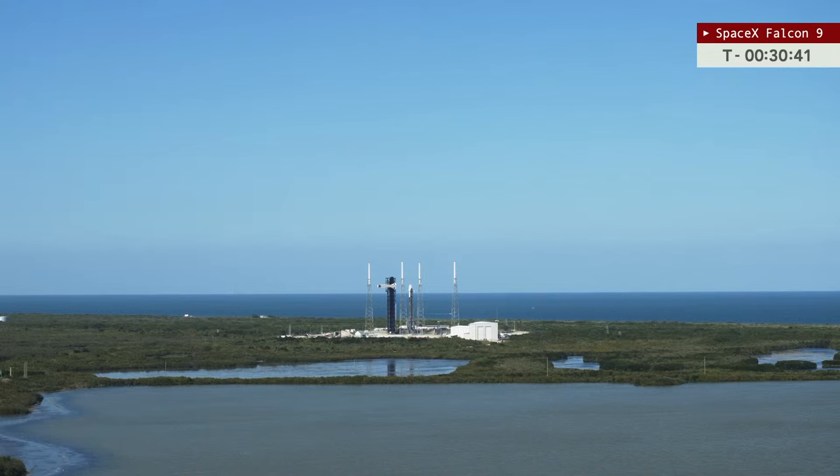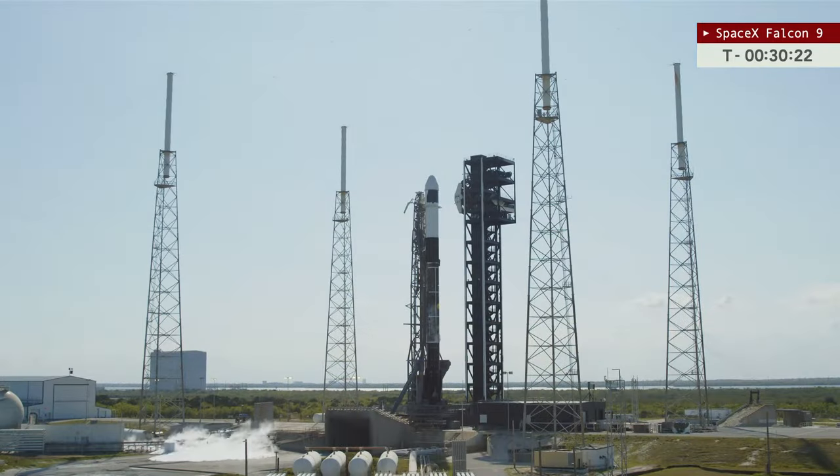The booster flying today is tail number 1080 in the SpaceX fleet. It will be making its sixth journey into space. It's not the first time it has made a trip to the International Space Station.